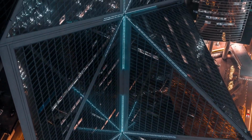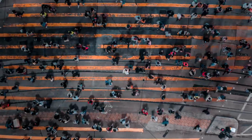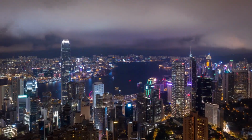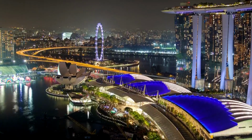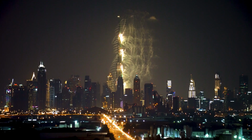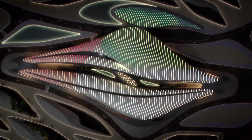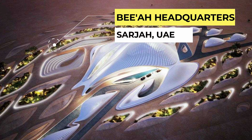From the Art Deco movement at the beginning of the 20th century to a more modern, neo-futuristic style, each building embodies the evolution of urban architecture. Ultimately, any city's skyline tells a distinct story of innovation and ambition, and these 6 stunning structures are no exception. BEAH Headquarters, Sharjah, UAE.